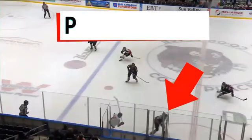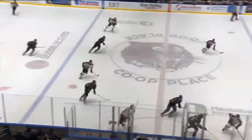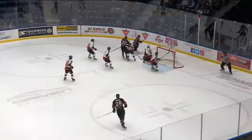All right, the puck control. This is where the magic happens. Yakemchuk, look at that. Dekes out one guy, dekes out this guy, and then backhand roof.